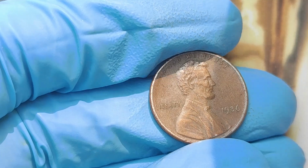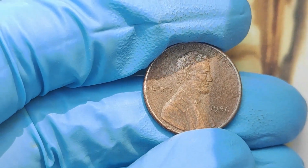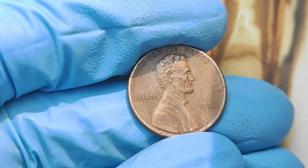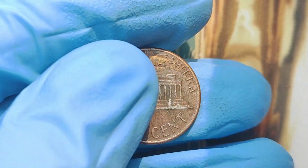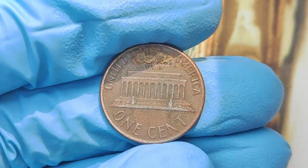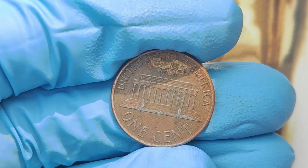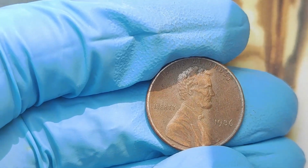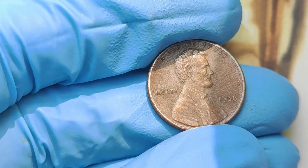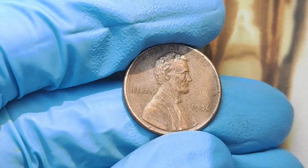What if I told you that a single penny sitting in your drawer could be worth as much as $4.5 million? That's right, one coin, no fancy gold or diamonds, just an ordinary-looking penny from 1986. You might be skeptical, but by the end of this video, you'll know exactly why this penny is so valuable and how you could turn your own coins into life-changing wealth. Don't miss a second, because this story might just change your fortune forever.